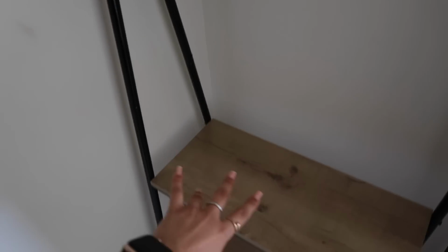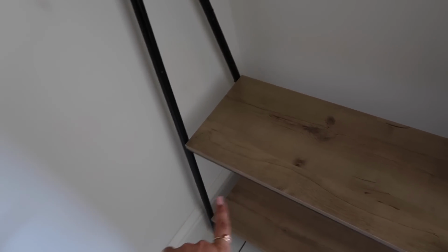So I've got this rail that I had in my office, and it fits perfectly in here. I've just put it in the corner because I originally did have it this way round, but it literally tucks perfectly behind the door. So I'm going to store, I think for autumn winter, coats on here, and then obviously I can put baskets back on the shelves. I have a few at home that I can bring over.